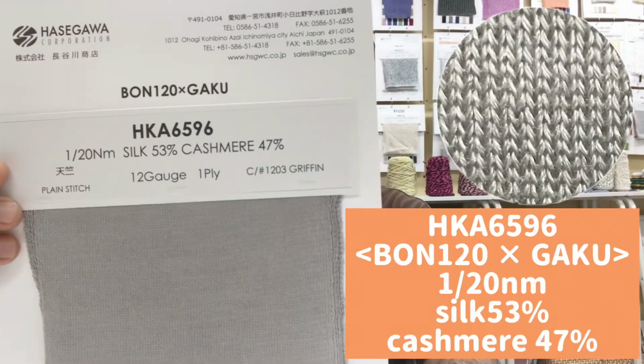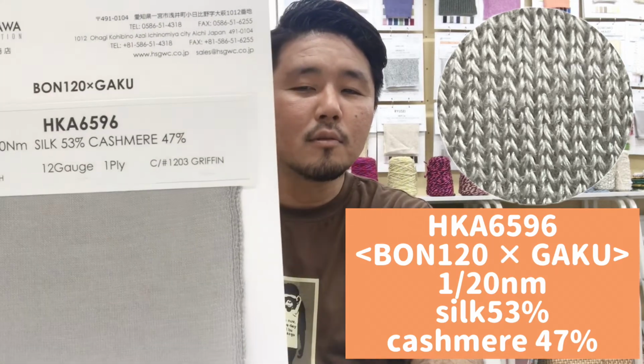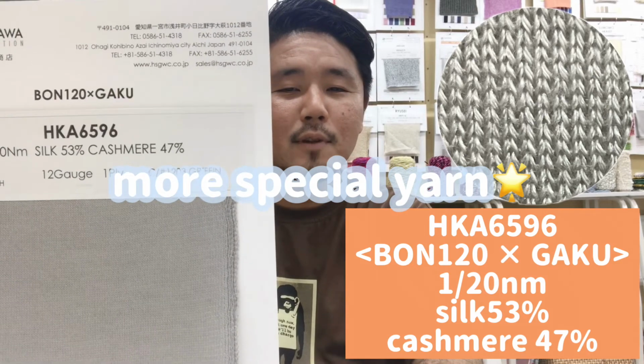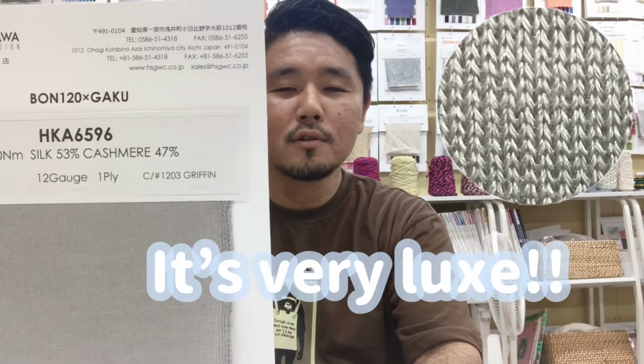BON120 and Gaku. This yarn is made for the customer who wants a more special yarn. This is twisted with Gaku and BON120, so it's very luxe. We can see a lot of garments with cashmere in the winter season, but if you are looking for a special yarn that is different from last year, they are so suitable for your next plan.